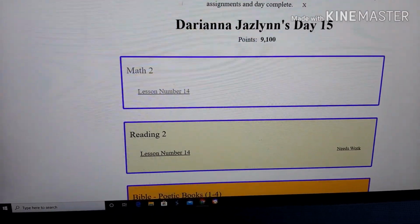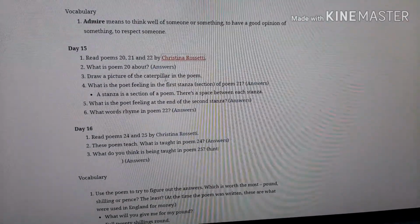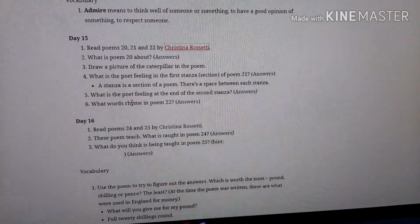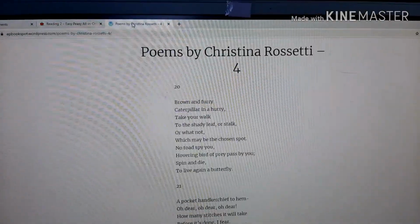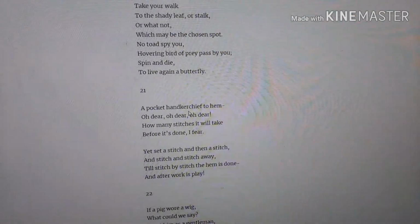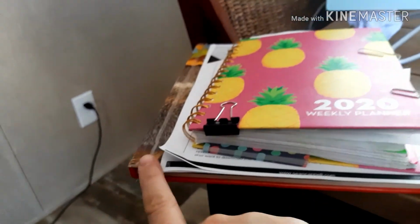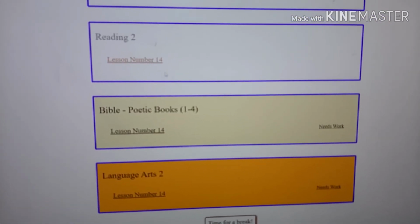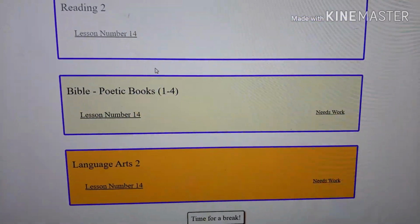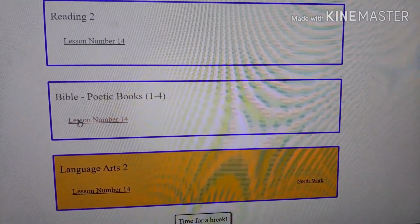So she's in her reading now. And they tell her to read the poems and to answer some questions and to do some drawings. And what is the poet feeling and what words rhyme. See, this is good for her to learn. And they have the poems here that they can read, or with her I read it. She already read the story from this book, and that's where we are now. So she already did the reading of the poems. It's blurry.